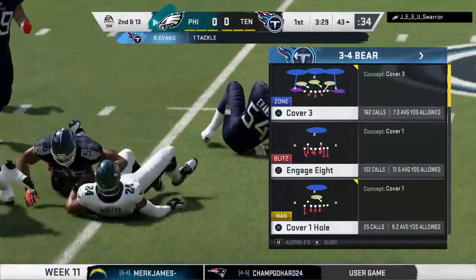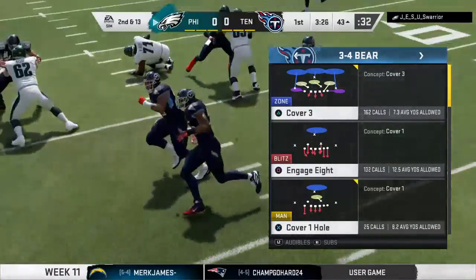A loss of a full 3 yards, and now it's second down.